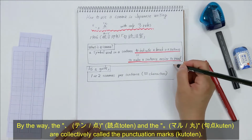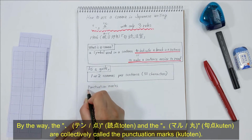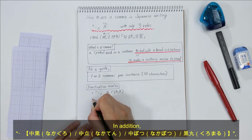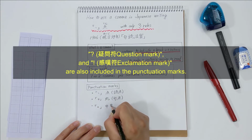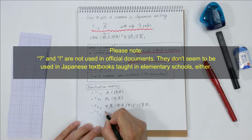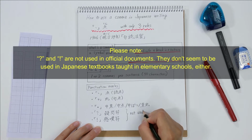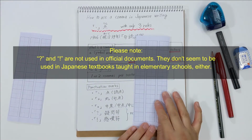By the way, the ten, toten, and the maru, kuten, are collectively called the punctuation mark, kutoten. In addition, nakaguro, nakaten, nakapotsu, kuromaru, and question mark and exclamation mark are also included in the punctuation marks. Please note, question mark and exclamation mark are not used in official documents. They don't seem to be used in Japanese textbook taught in elementary schools either.